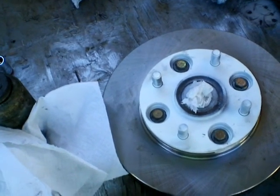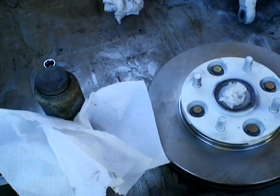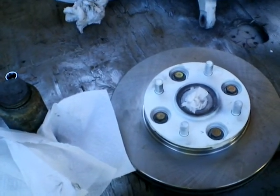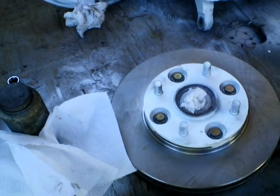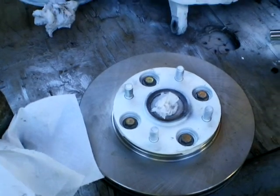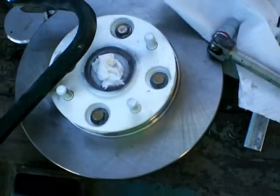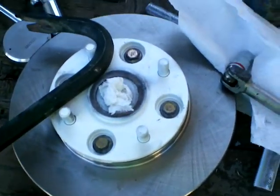That's what I'm hoping this Never Seez will avoid. But I also have to, I should have never taken apart that axle seal. I'm going to have to get some grease and re-grease that up before I put the clamp back on that. To tighten this, it's just going to spin.